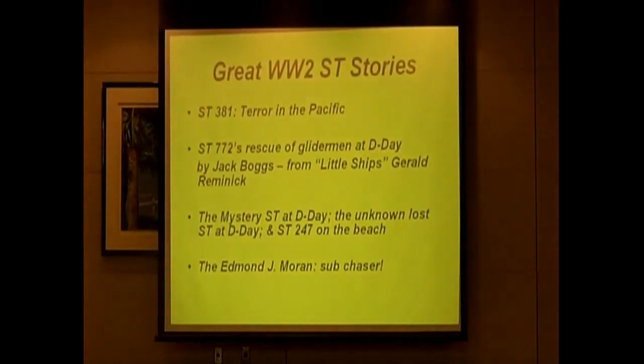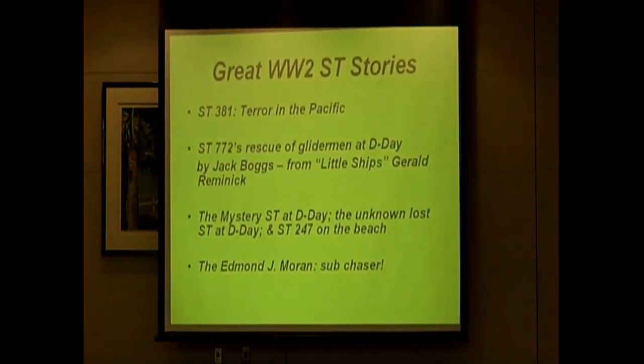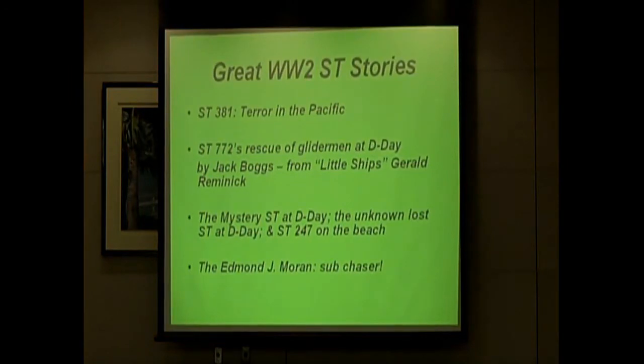All right, got a few stories for you. These are not DeLand stories, but they're entertaining nevertheless. ST-381, Carrier Pacific. This particular boat is a different design altogether. And keep in mind, the U.S. Army commandeered boats, built all kinds of stuff. They had a motley group of different boats. This one was in the Pacific, and they were around Mindanao in the Philippines.